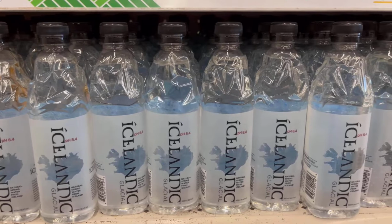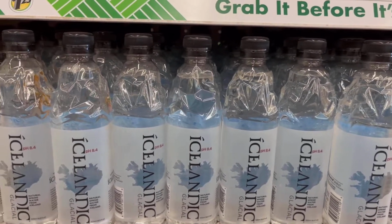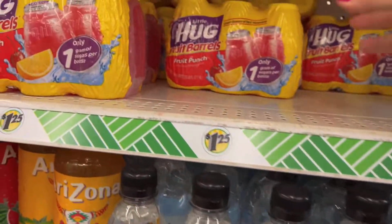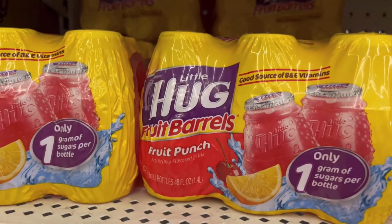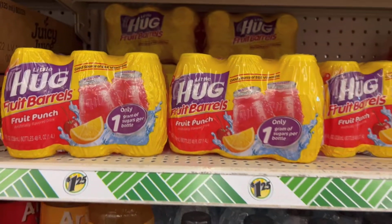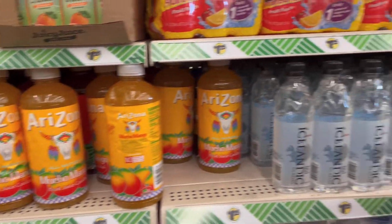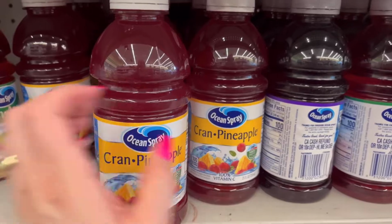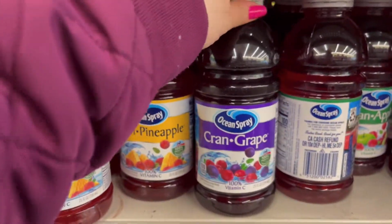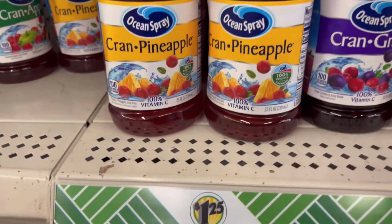Now, these Icelandic waters, I've seen them only at Ross for $4.99 and $6.99. So if you do come across them, they're a great buy. Hugs, the fruit barrels, I remember those growing up. Arizona teas are always so good. And then I love Ocean Spray cranberry juice, especially flavors like these, especially that cran-pineapple is on point.